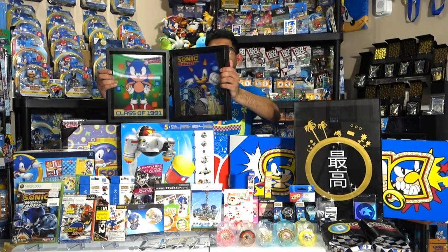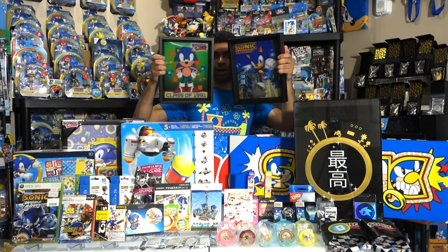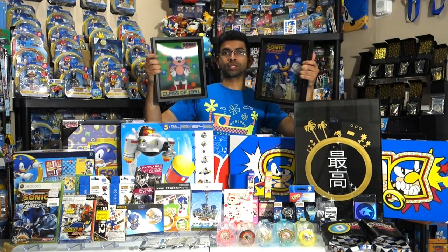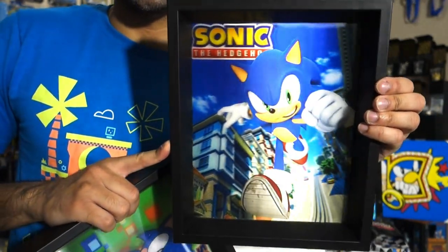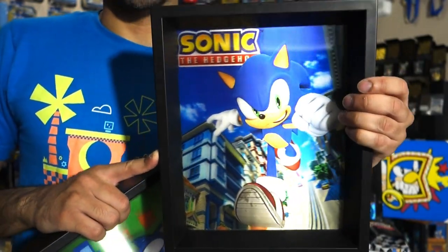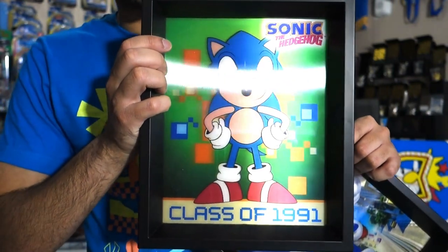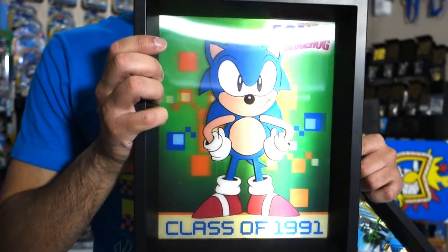Okay, so I do have a couple more of these like 3D shadow box style frames. One is from Didi's Discounts and the other one is from Ross. So this one I really like a lot. It's Sonic in City Escape. This is from Didi's Discount. It was $7.99. I love this kind of 3D shadow box type thing. It's really cool. And this one right here says Class of 1991. It's got Classic Sonic. This one is from Ross. It's a little more expensive at $8.99, but still really cool.